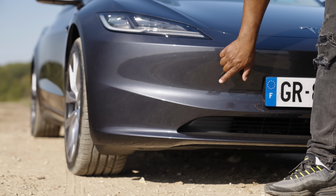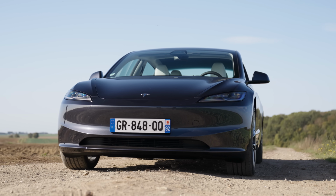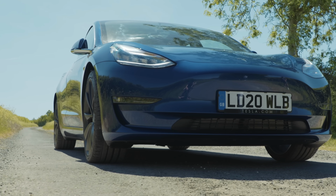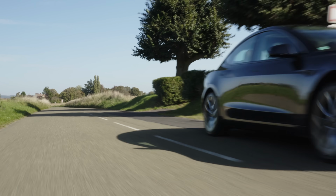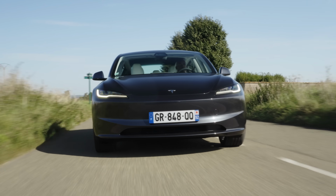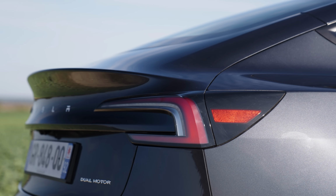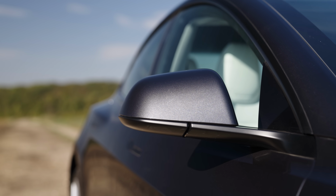Sadly, the new Model 3 doesn't have any front fog lights, which on the previous car were positioned low down for better fog penetration. Since these aren't a legal requirement and Tesla loves cutting costs, optimizing, they've been removed. If you live somewhere foggy, like the UK often is, then you might want to bear that in mind.